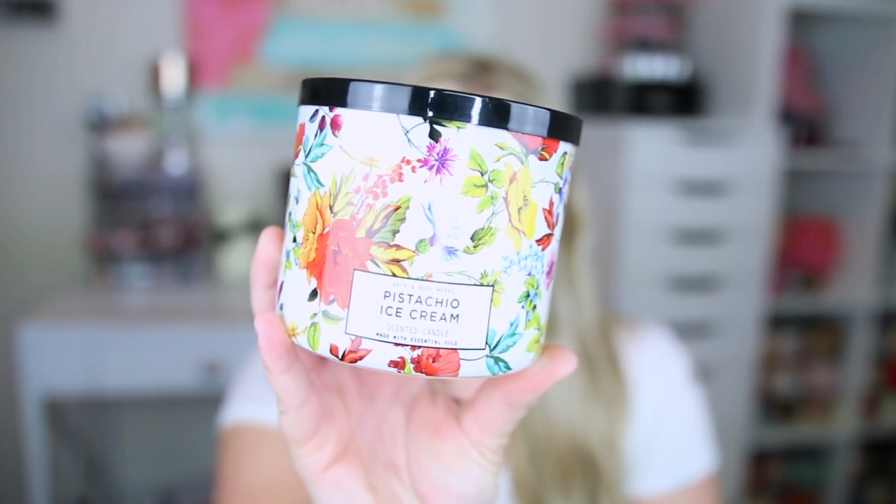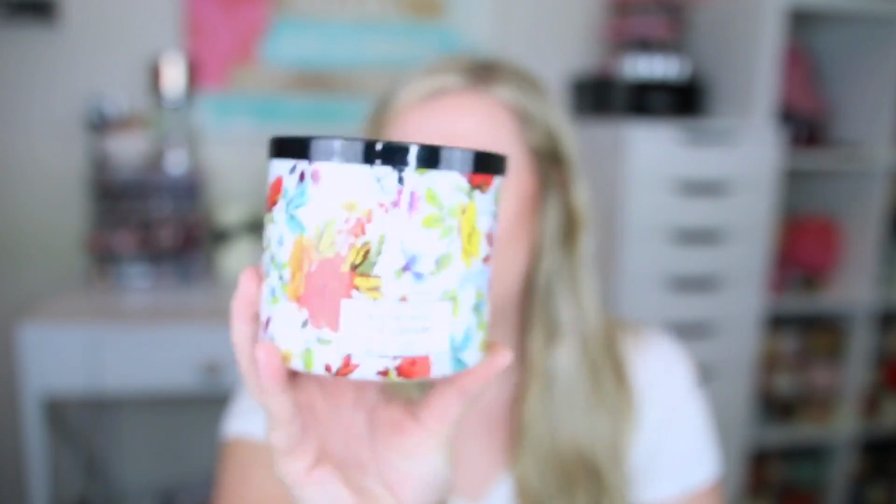So the first candle I got, this one I needed to find during the sale. I only had one that I purchased when it came out, and I am obsessed with this scent. It's the Pistachio Ice Cream. I love the design on this collection as well. They're gorgeous, and they have a beautiful black lid. Oh my gosh, this is so good. It smells to me like an almond and vanilla scent.